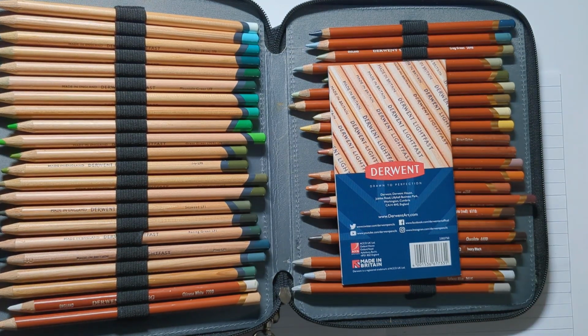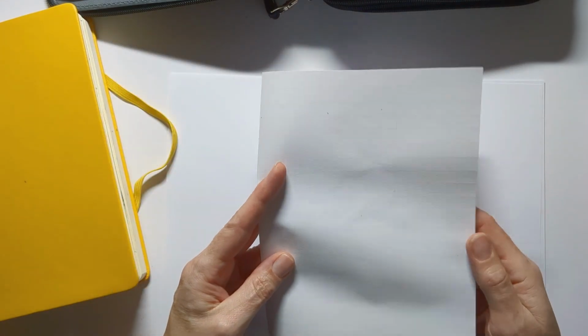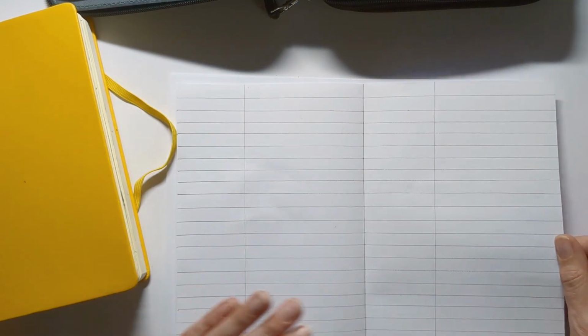So I've just finished doing the chart for my Prismacolors this week, and I thought that I would start on doing the Derwent Lightfasts today. So all I do is, I've just got some printer paper, folded it and fold in my lines. And today I'm going to swatch out my Derwent Lightfast pencils. I thought I might as well video it just in case anyone wants to look at the colours. There's quite a few similar colours in the set, so it might be useful to see them up against each other.